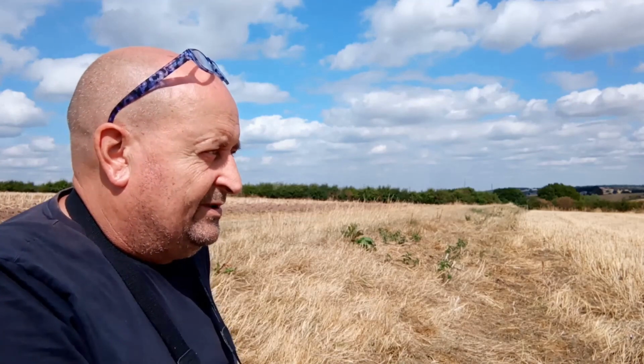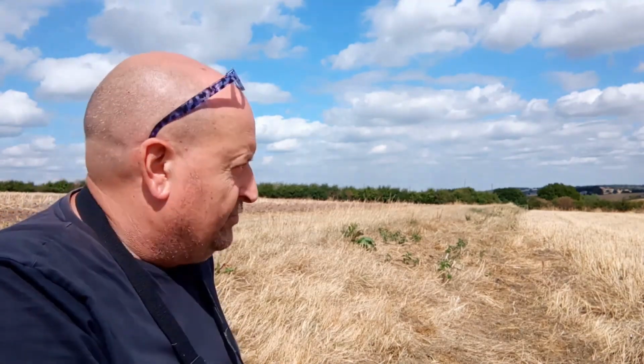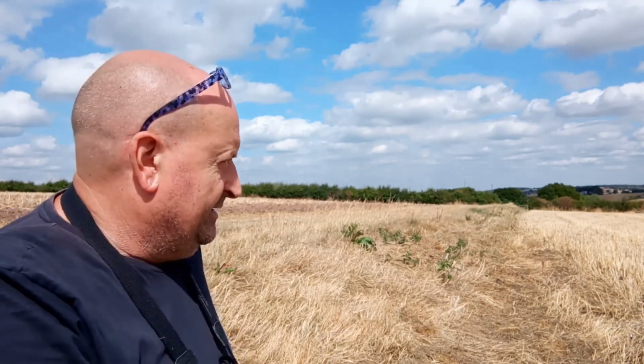Nothing is moving through, and it's not surprising really, but painted ladies do tend to move through a lot earlier than the likes of red admirals. So it always pays to keep an eye out and just keep abreast, or try and keep abreast of what's happening.